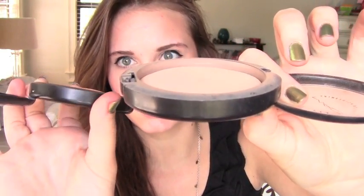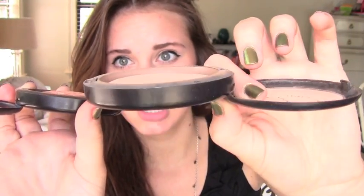I don't know if you know this, but for the most part, Mineralized Skin Finishes have a rounded dome kind of top. Well, this one, which is my Mineralized Skin Finish Natural, doesn't anymore. I don't know if you can see that this one's rounded. It comes up over the edge, and this one does not. This means that I've used this one a crazy amount, which is awesome. But basically what I do is just buff my kabuki brush in here and then buff it on.